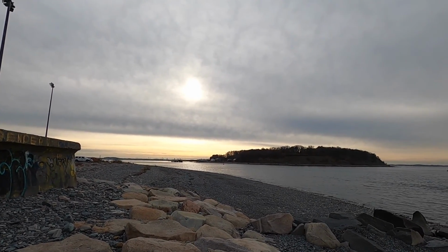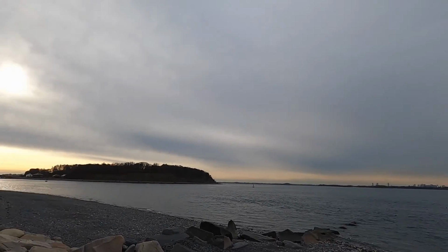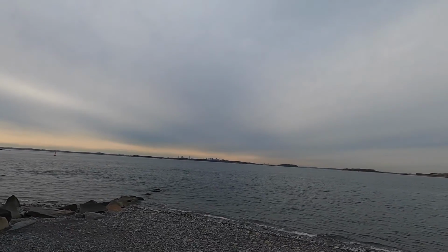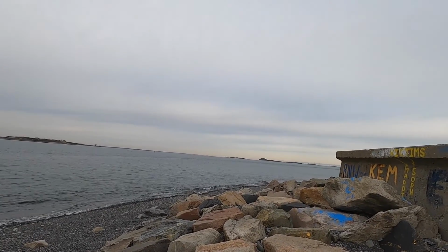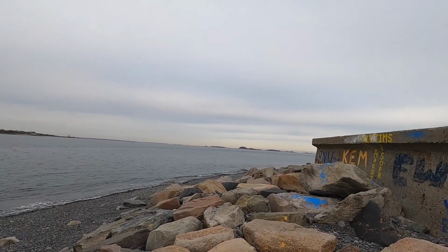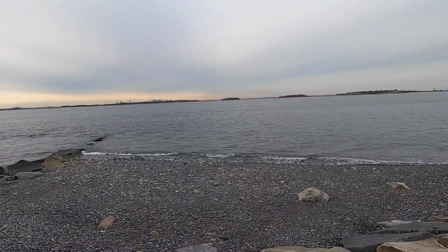That's Quincy and Weymouth over there. There's Quincy over there, Boston, Harbor Islands, and the Outer Harbor. That's Boston Light over there. You can barely see it, but it's right there. Let's keep going.